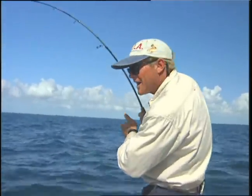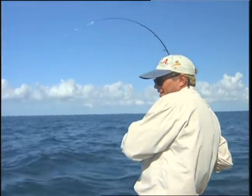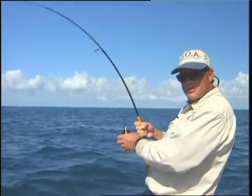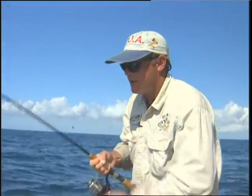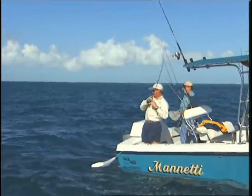Finally got us a bar jack. I'm dying to show you one of these things. They are pretty fish. I never seen jacks that look like this. It's great being traveling around, seeing all different types of fish and the way they eat, the way you catch them. It's pretty neat.